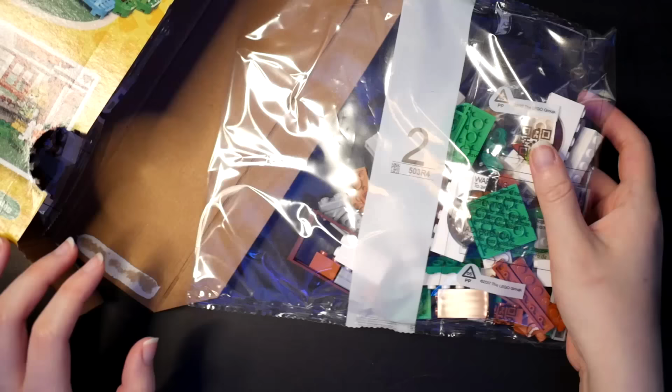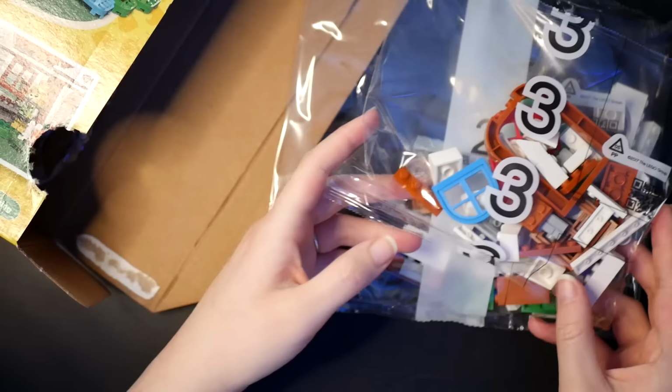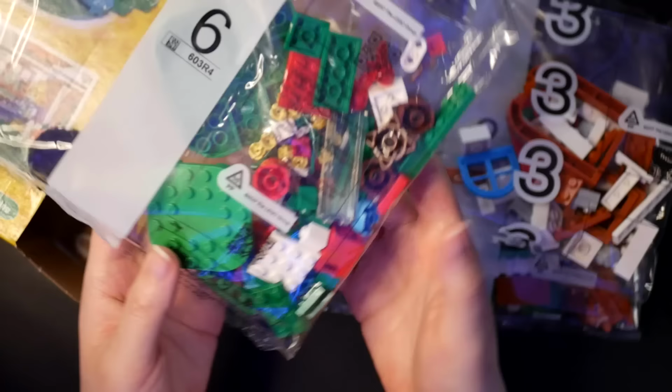There's bag number two. Here's bag number three. Here's bag number six.